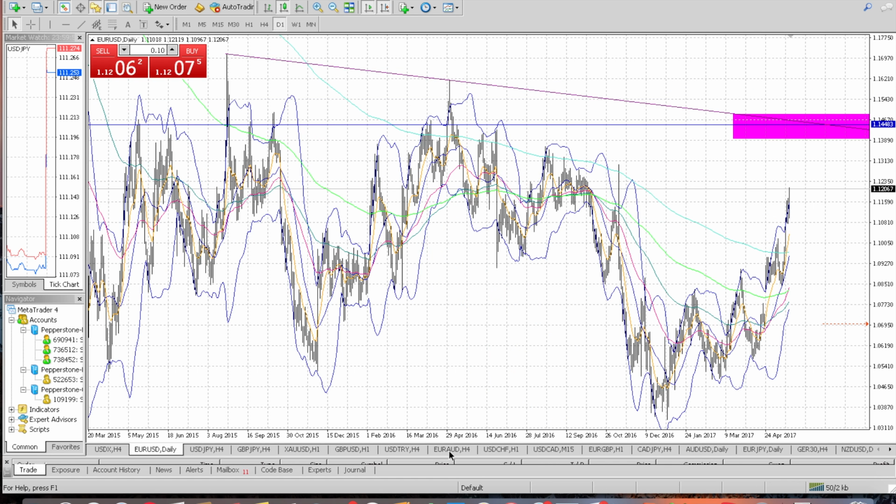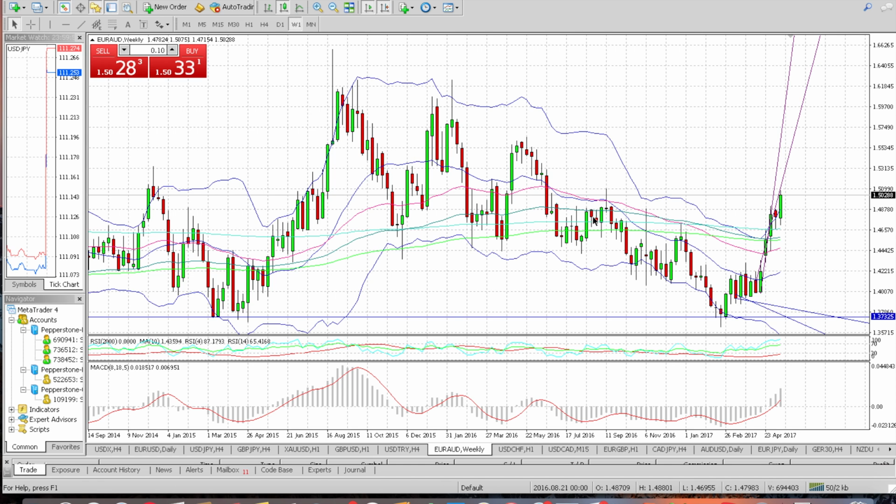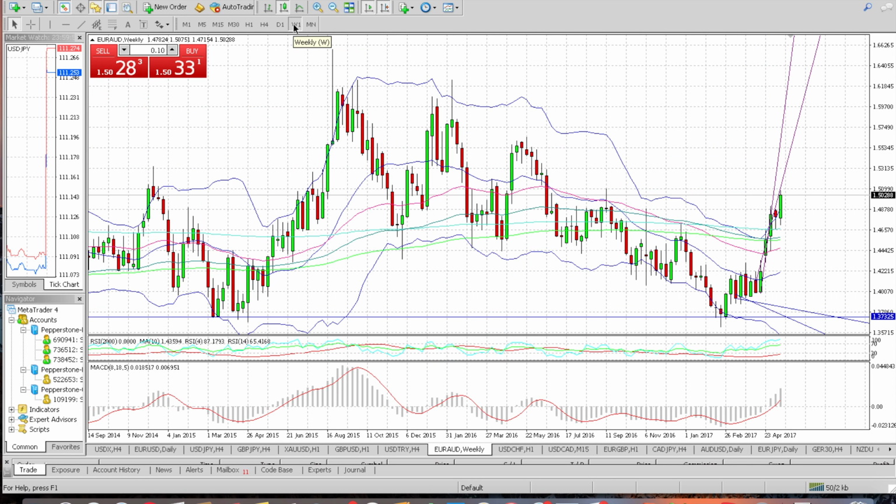So the third pair I want to tell you about for next week is the Euro Australian dollar. As you can see on the weekly chart, price was always in a downside consolidation. No really big move to the downside, it was always a bit up and a bit down. So now we have to think where the price could go next. When we look at the weekly chart, the price is at quite a high level compared to the last weekly candles. So this makes me think that the price could reverse sooner rather than later.